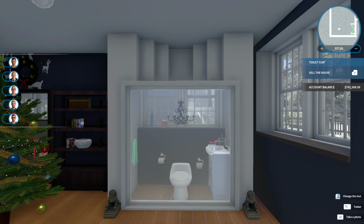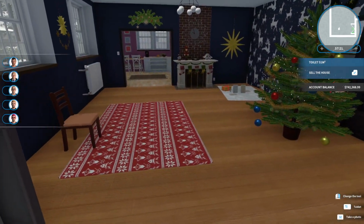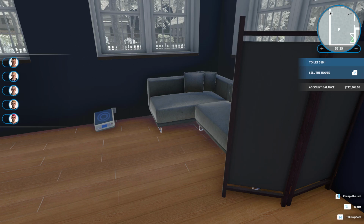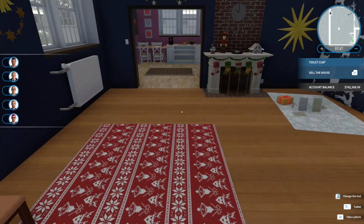I like the design at the top. See? It's very creative. I'm mental, but it's fun. Okay, now let's... What about this half of the room? It's fine. We'll get there eventually. I want to do the kitchen table, and then I think we'll take a break.